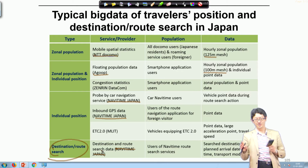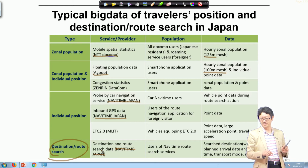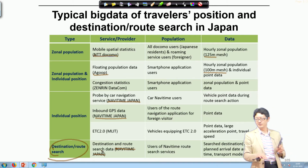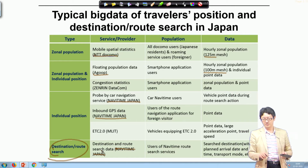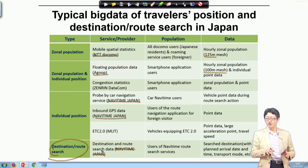If you normally use the route search, for example in Google Map, you enter origin and destination, and which route and what time. They can stock these data. Okay. And if they can find a better way to deal with this kind of data, we can utilize it for traveler forecast, travel demand forecast, in future.